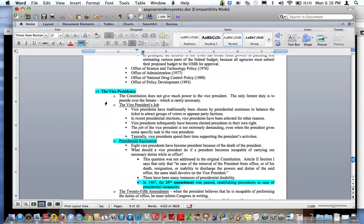The last is the Vice President, and I would like to talk about his job briefly because it is specific in two things. The Constitution does not give the Vice President a lot of power, so he's nothing, but he's everything because he is the one that has to be president in case of a national crisis. So vice presidents have been chosen by nominees normally to balance the ticket, to attract different voters or to appease party factions. In recent presidential elections, vice presidents have been selected for other reasons. It could be youth, it could be foreign policy. For example, President Obama was not strong in foreign policy, so they chose Senator Biden, who was chair of the Foreign Relations Committee for a very long time and had some knowledge regarding that area.